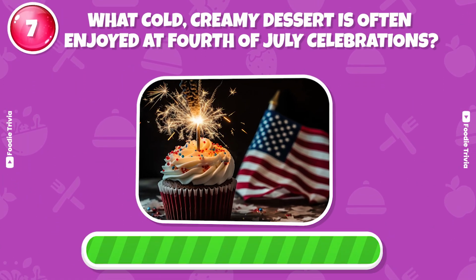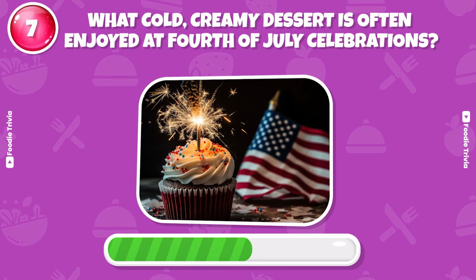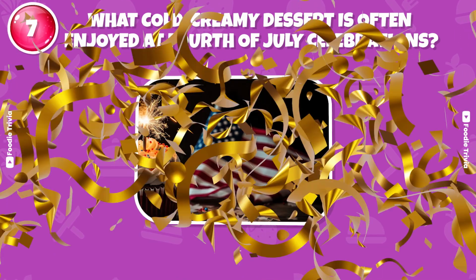What cold, creamy dessert is often enjoyed at 4th of July celebrations? It's ice cream.